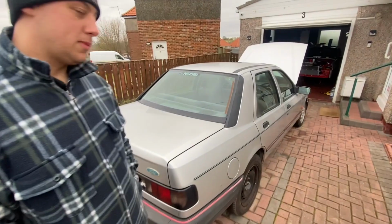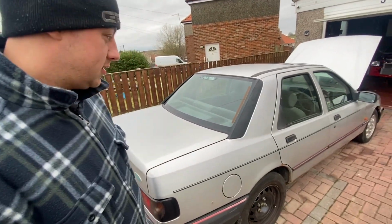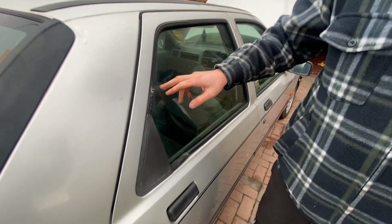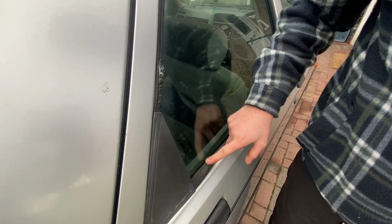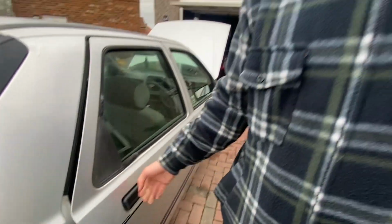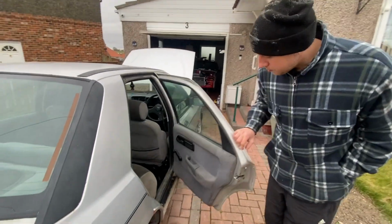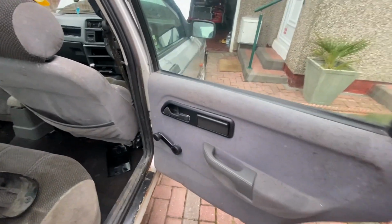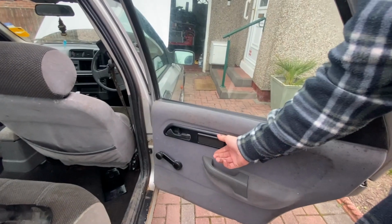Cozzy, but with a turbo diesel engine. Good on fuel. Cheap on insurance. It's gonna need new window rubbers. Doors are a bit stiff. A bit mouldy in there, you see. It wants a good clean. What's in there? Ashtray, save any money?